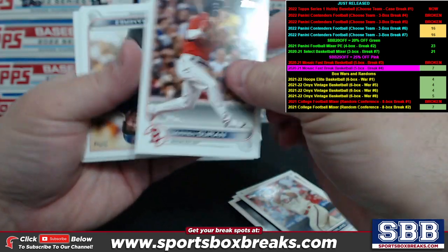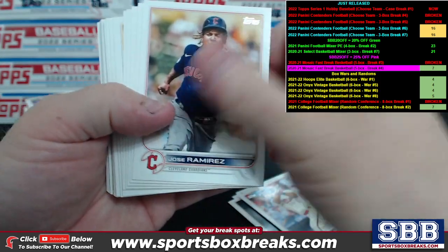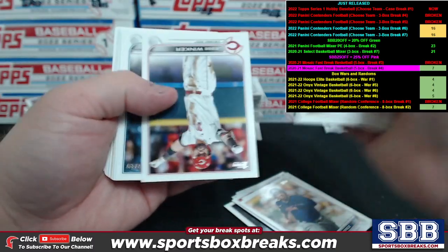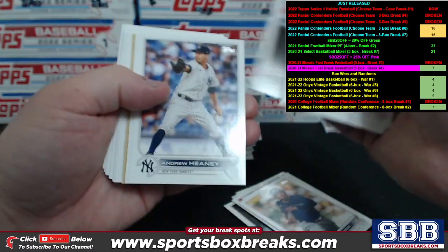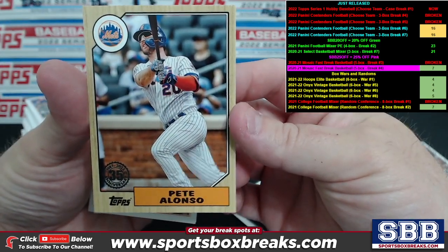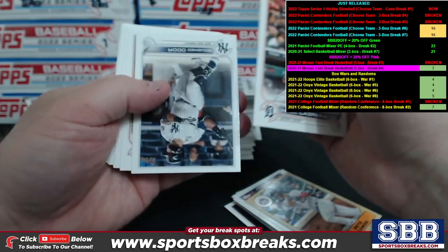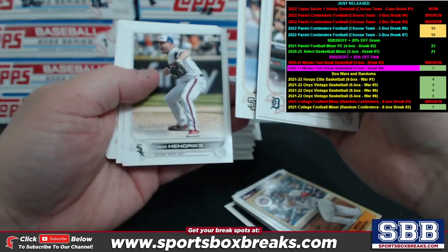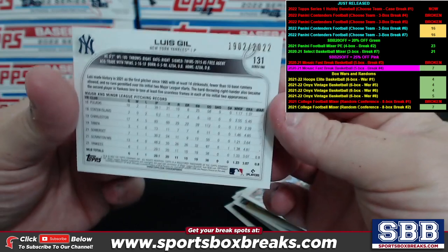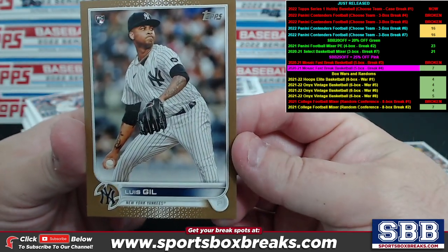Here's a Jarren Duran. So the Durans I'll put off to the side. Wow, they really are going to go upside down every other card, huh? I'm just going to not even bother then. What do we got? We got a Pete Alonso with the wood border. And here comes our first something. How about a Luis Gil? Brown border? Very nice. Luis Gil, New York Yankees.